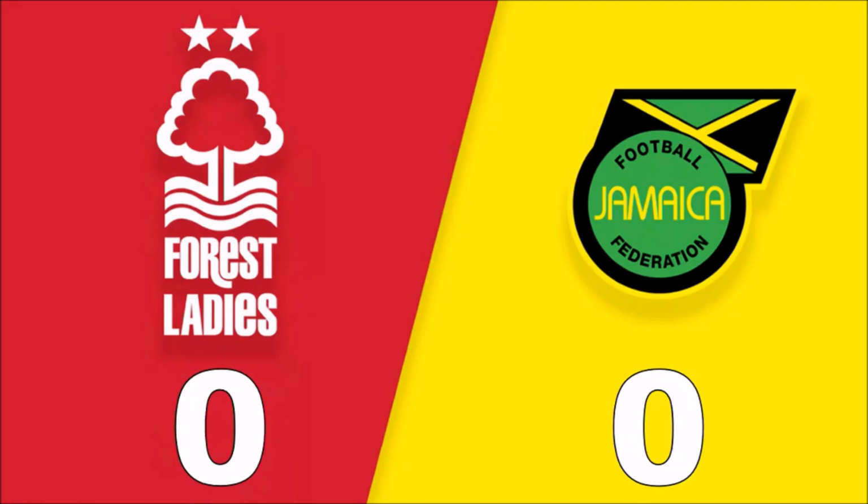Both sides have had chances in truth in this first half. 6 to go in it, plus added time. Cleared away by Hewitt once more for another throw in 6 yards from the byline. In truth, there won't really be any added time. There haven't really been any stoppages.